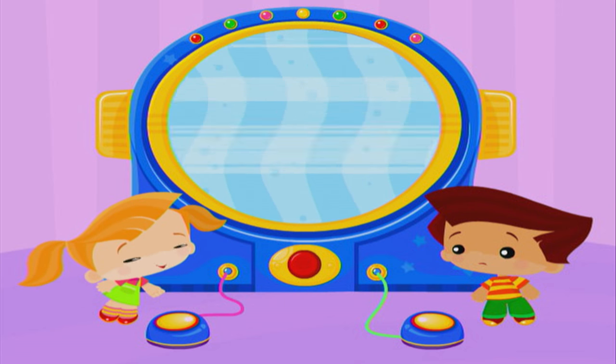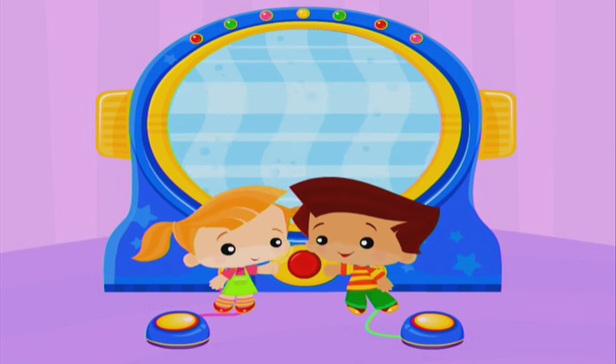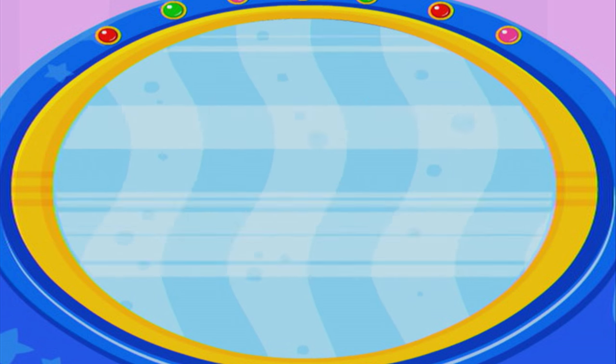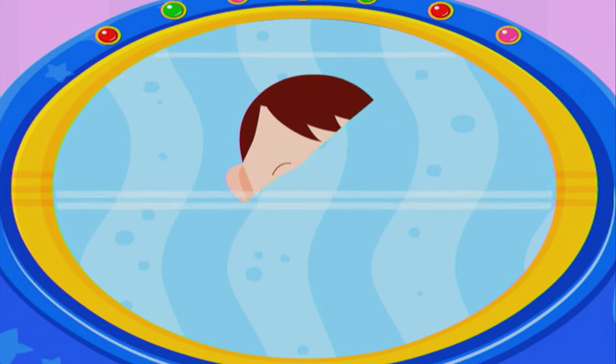That's okay. Morty can help us find the teddy bear again. First, we saw a teddy bear in a flower pot, but that isn't right. We plant flowers in flower pots, not teddy bears. Then, we saw a teddy bear on a refrigerator, but that isn't right either. That's funny! But we finally got it right.